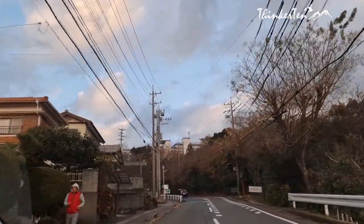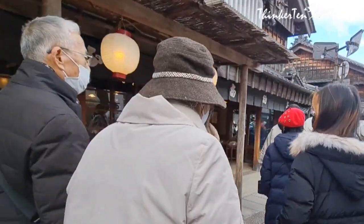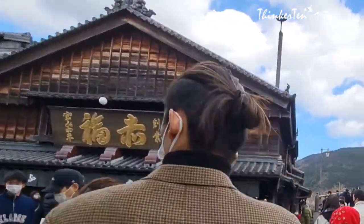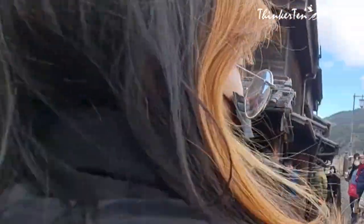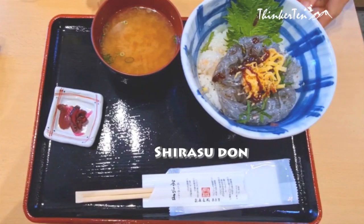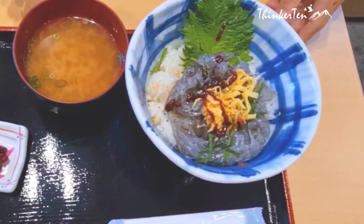Oyster curry is another interesting combination you may want to try. You can hardly find any curry oysters in Japan except here in the Ise-Shima region. We also tried out one of the famous dishes here called shirasu-don. Shirasu is a type of small whitebait fish that is commonly caught in the waters around the Ise-Shima region, particularly in the nearby Mikimoto Pearl Island.